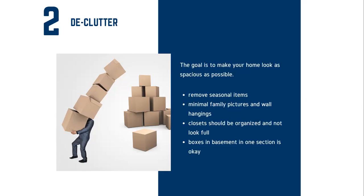And we also want them to not focus on your stuff. If you walked into a house and it was a museum filled with, actually one home had movie memorabilia in the entire basement. It looked so cool, but people were more concerned with looking at the stuff in the basement than actually, is this house right for me? They're focused on that, and it takes away.